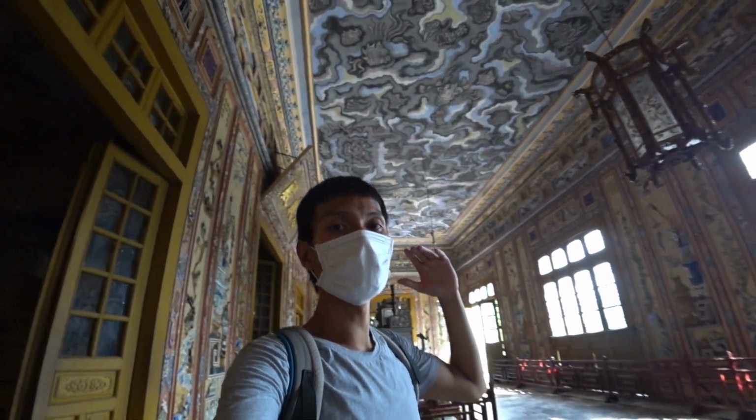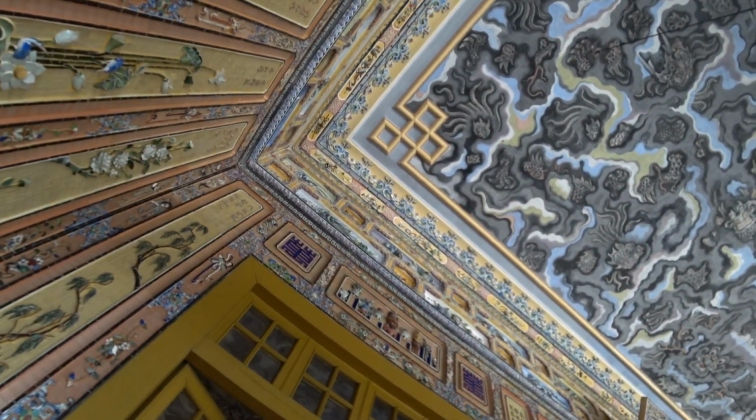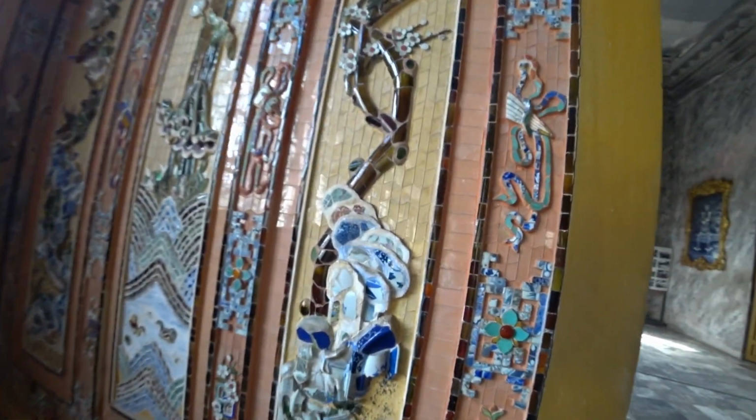And you see all the material here. If we look all the way up on the top, you see everything is very elegant, very beautiful. And that's why it takes a very long time to do it. Ceramic.